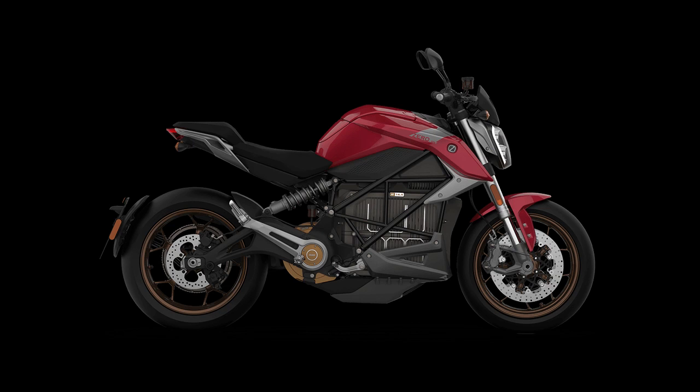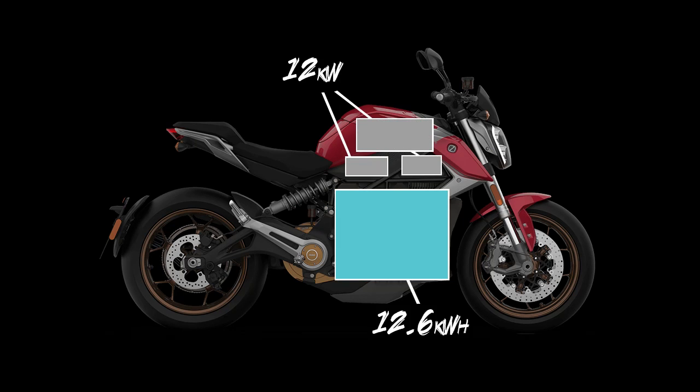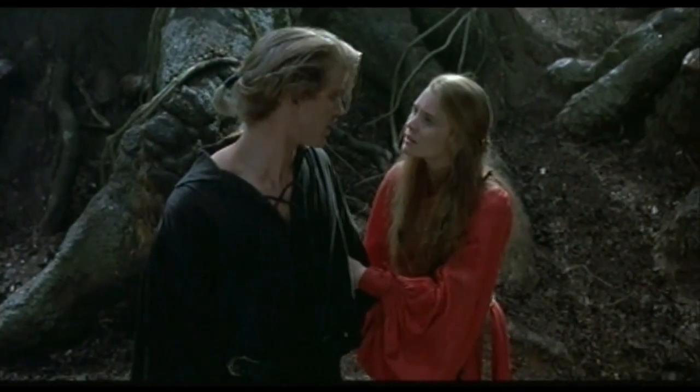This is kind of what Zero did with the SRF. They added the same amount of chargers to match the size of the battery so they could fully charge in 1 hour. If you can find a station with that much power, which 12 kilowatt J stations? I don't think they exist. A 1 hour charge might be enough for you.